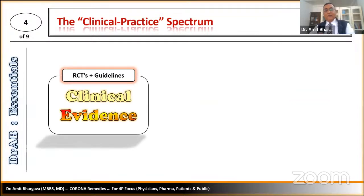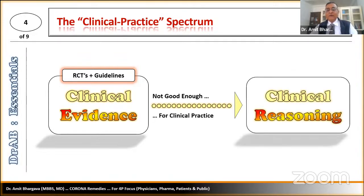Now, this clinical practice spectrum has also undergone a change. Once upon a time, every meeting you went to was about evidence-based medicine, etc. But today we realize that RCTs and guidelines are not enough for clinical practice. The world has moved on to this concept of clinical reasoning, which is not to do away with the importance of RCTs and guidelines. They are absolutely integral and important parts, but there is something more.